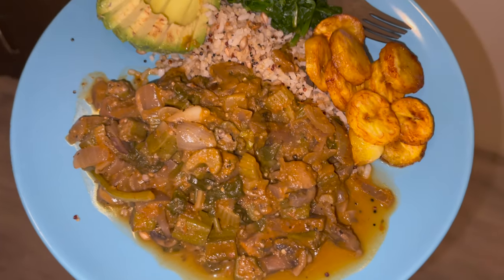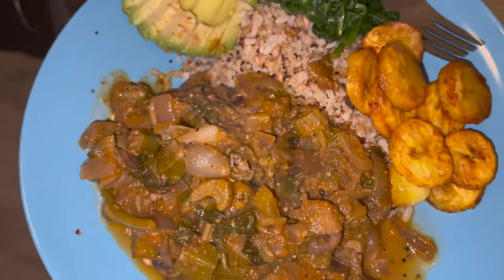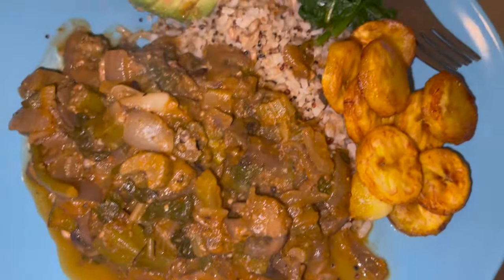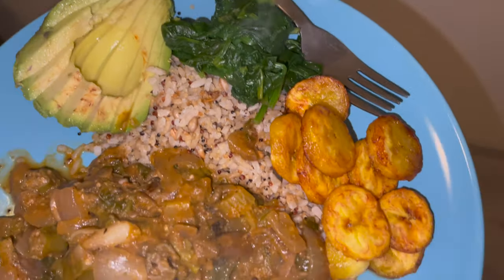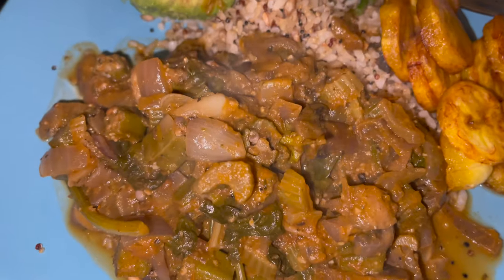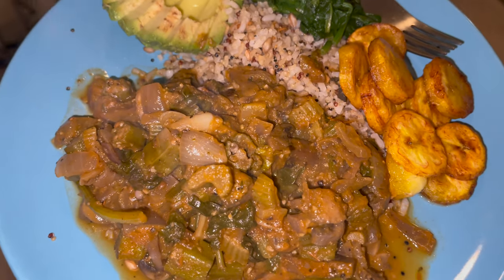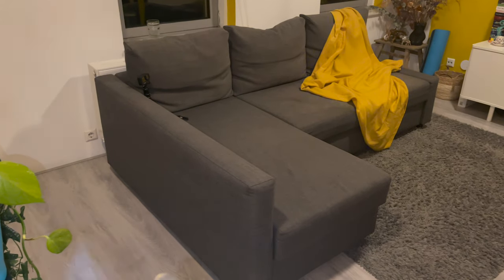So this is my dinner. I'm having, so I forgot what I was having when I saw the mushroom. So I made stewed okra with mushrooms and quinoa and rice with avocado, spinach, and plantain. And this is so good. I can literally crave okra compared to before. I didn't like okra at all. This okra is amazing. I'm now going to sit down on my couch and chill and enjoy the meal.